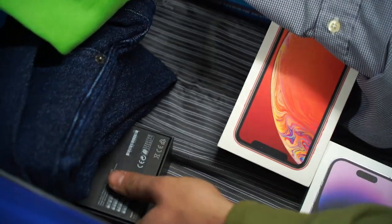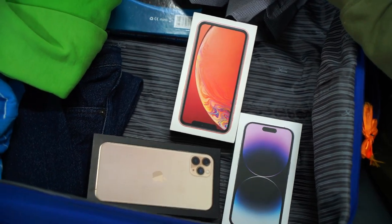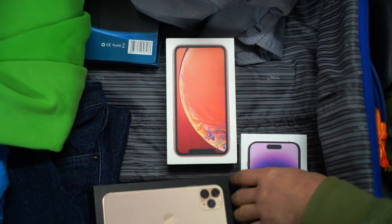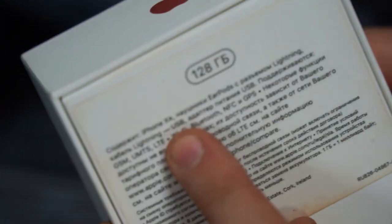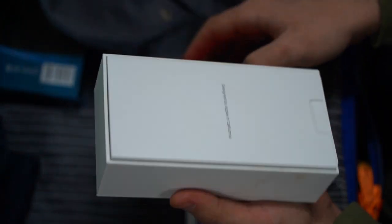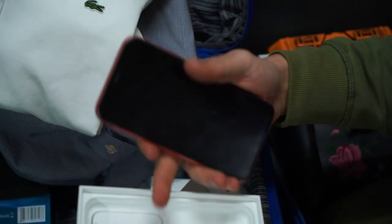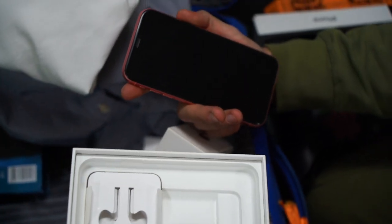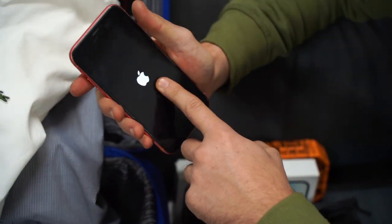What the heck? 1, 2, 3 iPhones. My gosh, is this an iPhone? No, it's not an iPhone. It's an iPhone XR. Is it empty? No, it's an iPhone XR. Wow, no earbuds. Why does this box contain an iPhone but no earbuds? Maybe, oh, it's working. It's working.